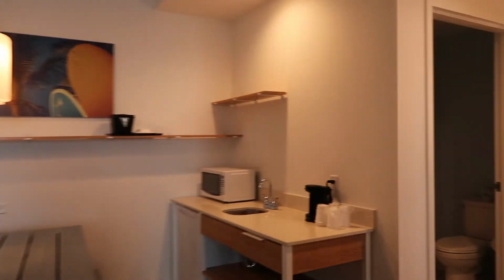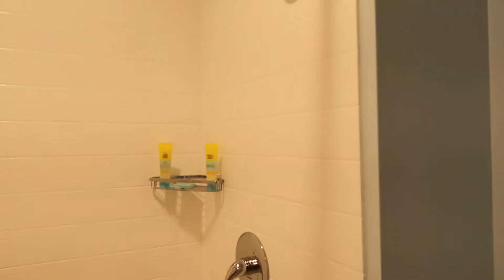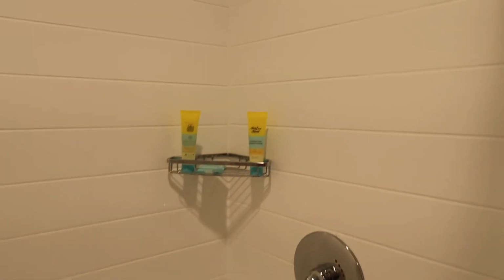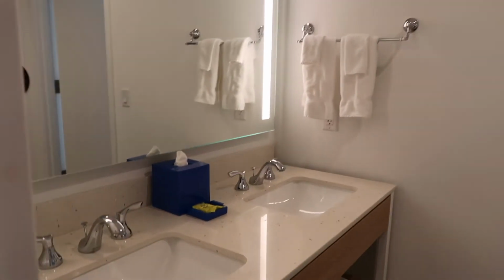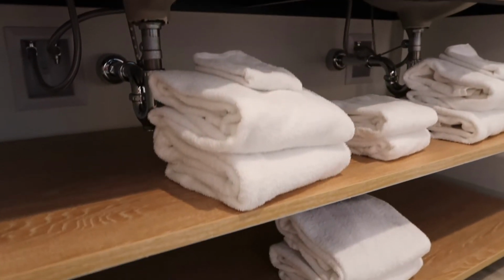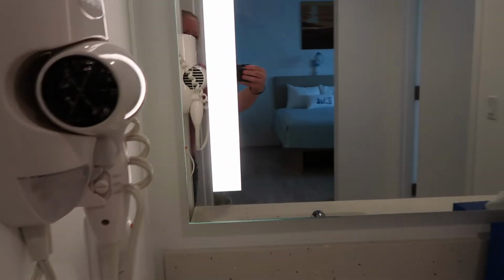And then, well, we have our standard bathroom here. Comes with some shampoo and conditioner. And then double sinks with towels and storage space. Hair dryer.